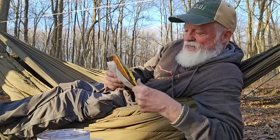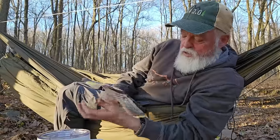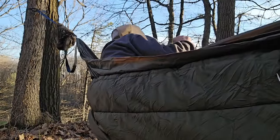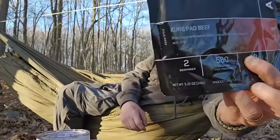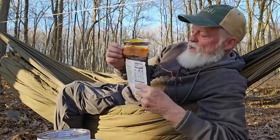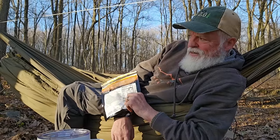So when I said I wasn't going to cook, what we're going to do is, I picked this up at REI the other day. I always wanted to try this one. This is Kung Pao beef, I think. That's how you say it. I don't know. But it's the Alpine Air meal. This is 2 servings. I don't know if I can eat 2 servings. No, we'll give it a try.